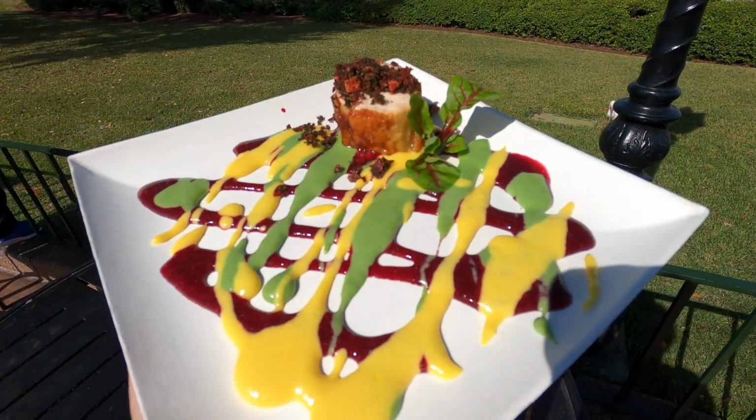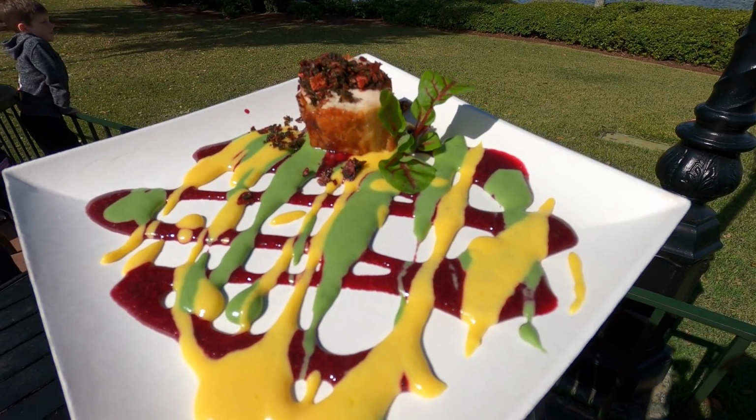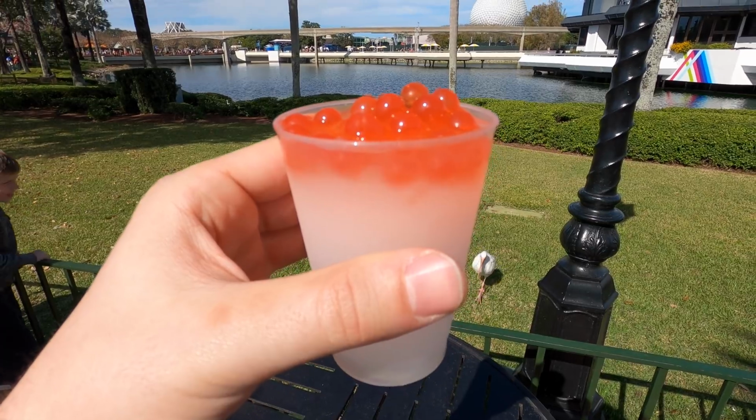From Pop Eats, we've got the chicken. Looks very interesting, but extremely small portion. Much smaller than I thought it would be. And that black cherry boba freeze. Both look really good. I'm more interested in the boba freeze. I'm gonna try that chicken first.